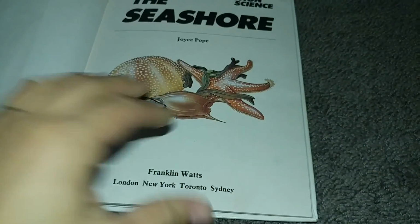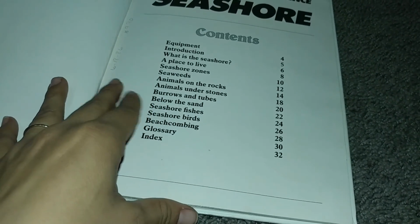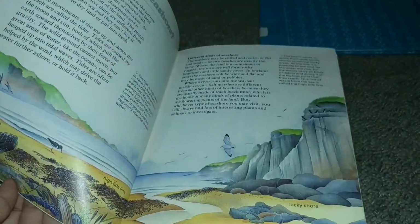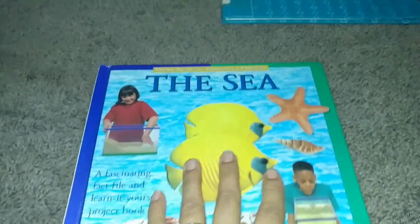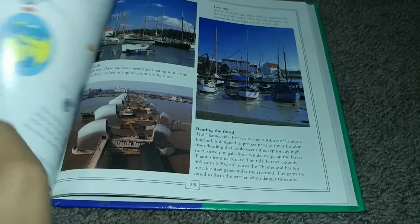Oh, the seashore. Again, this had more little ways for you to discover the ocean. Here we go. What the seashore, place to live, seashores, burrows, fishes. And again, we use this one for scanning as well, scanning through or researching through it. The sea. Another activities and way for you to use things you have at home. So this was a great book.